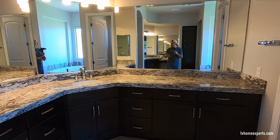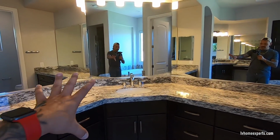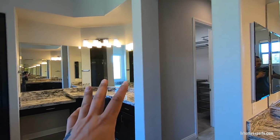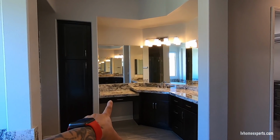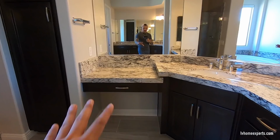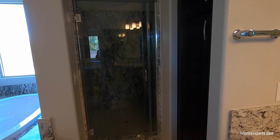I do love this space. Okay, so this would be for the gentleman, right? And this would be for my lovely ladies right here. Look at this. But this side seems a little bit smaller, but you do have this nice little chair that goes in here. Right here's your walk-in shower.